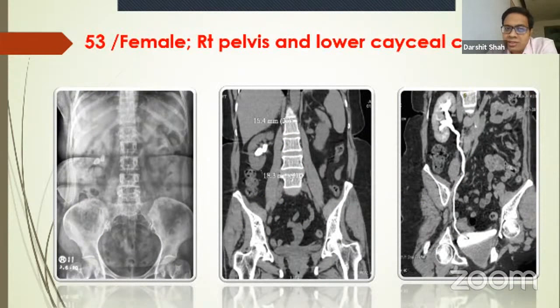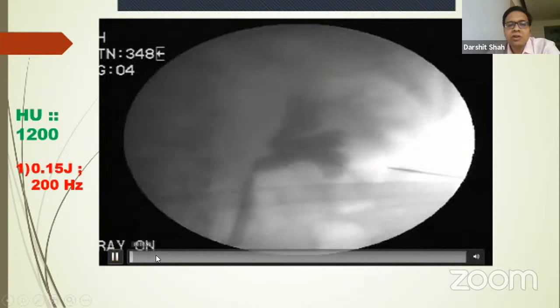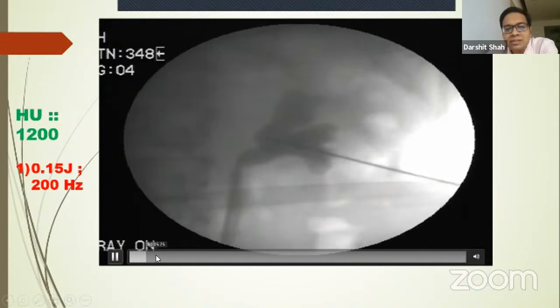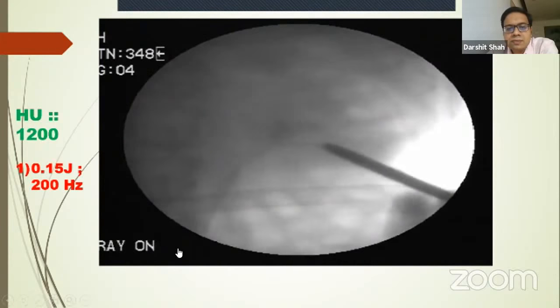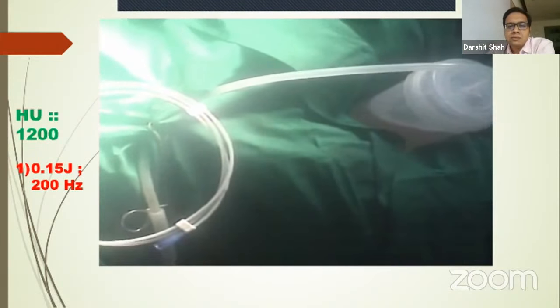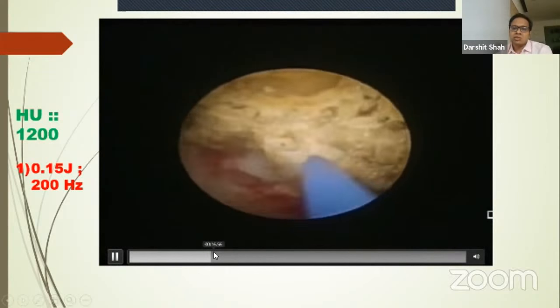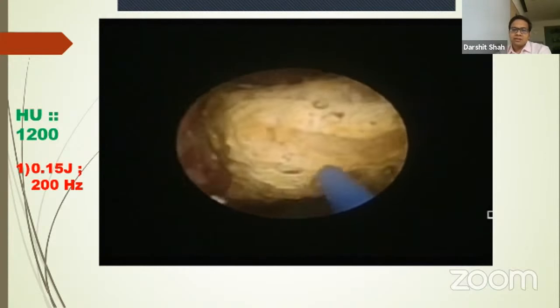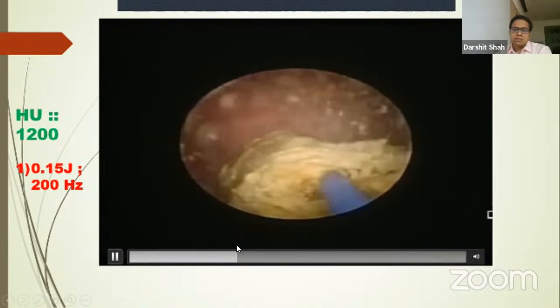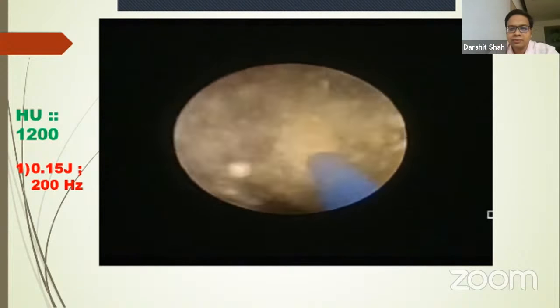After doing this study, we considered the last case, a 53-year-old female with a right side pelvic stone and lower calyceal stone, in which we used 0.15 joule and 200 hertz. Here we can see that the stone is effectively getting dusted, and simultaneously there is suction so that the vision is also clear.